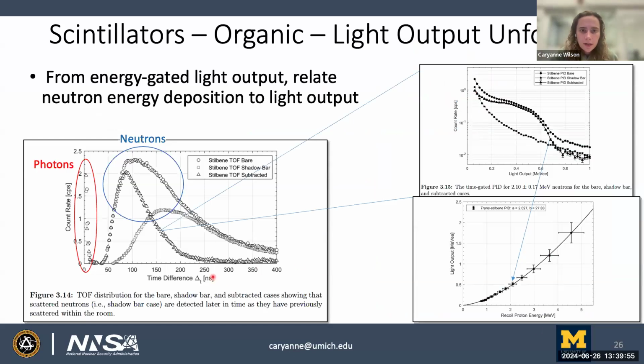But you can convert this time to light output in MeV, and this is what the spectrum will look like. Actually, these are the high energy neutrons because they travel faster, so the time difference is smaller. And these are the low energy neutrons, so you get an inverse thing going on. And then also, I've been saying this whole time, scintillators don't have linear light output with neutron energy, so we need some other function to convert. This is what that means, and this is just due to quenching in the detector.